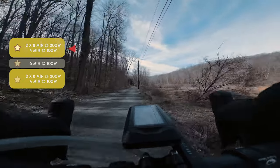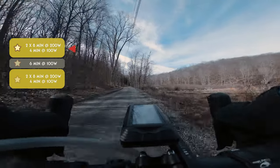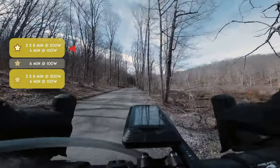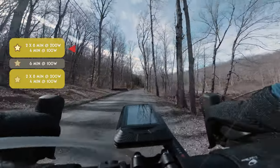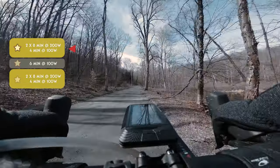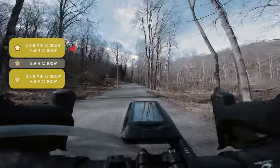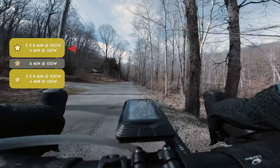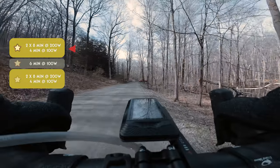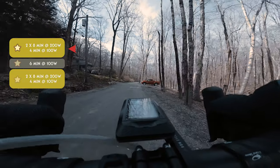But the key is to just, for me, I think it's just to stay in that, try to hold as much, as long as I can, that threshold. You know, the more time I spend in that zone, you know, the better I'll get. So if this workout is intended to hit threshold, I'm just gonna try to make sure I spend a lot of time at threshold.